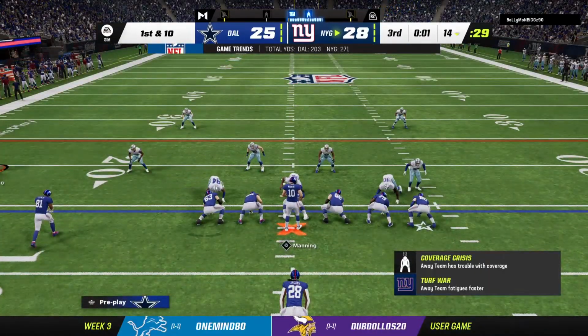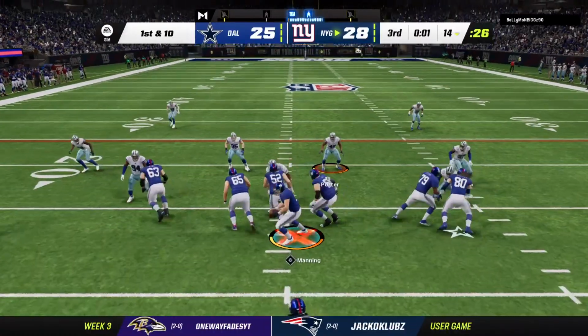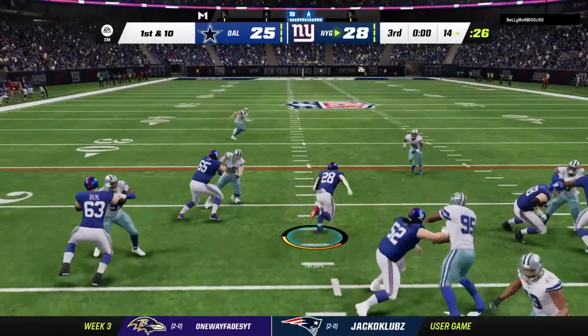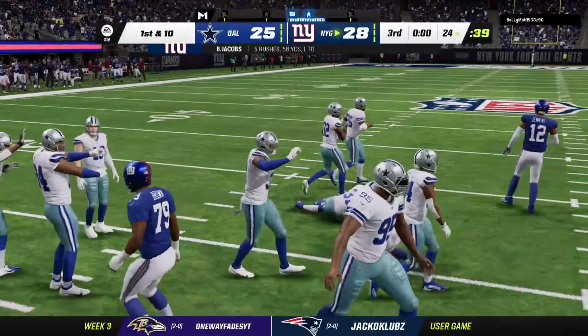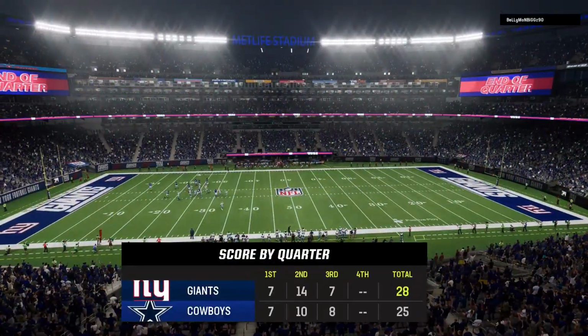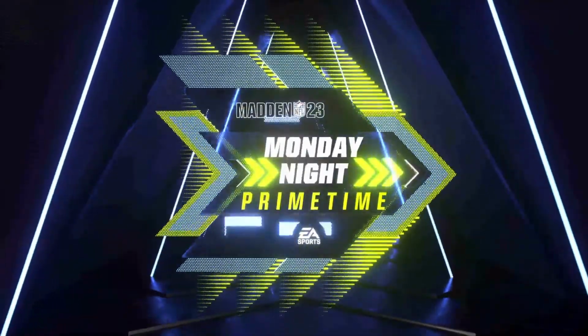The Giants offense at the line, ready to begin their next drive. Their lead down to a field goal now as they start with a 1st and 10. 1 quarter remains here as we wrap up the week on a Monday night. This is the National Football League.